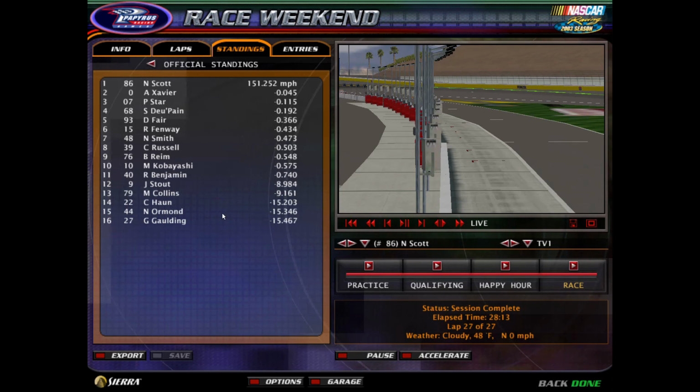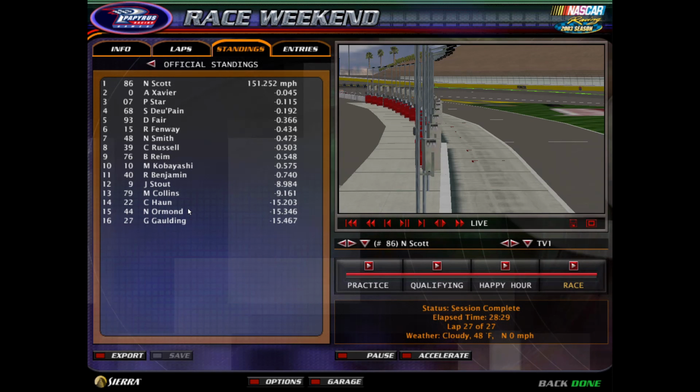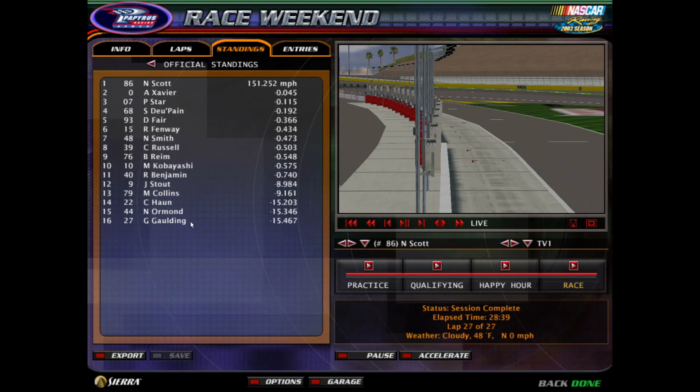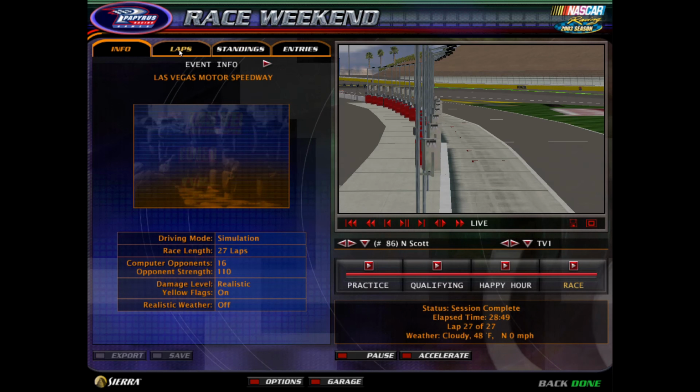And you have Nathan Orman in 15th. Really, really sad for that team, as they had momentum coming into this race with a 2nd place at Daytona, pushing Nathan Smith to the win. The Nathan 1-2. Very unfortunate for them to get caught in a wreck, the first wreck of the season. And then Greg Galding in the 27. Like we already talked about, he's in last. So good and bad days.